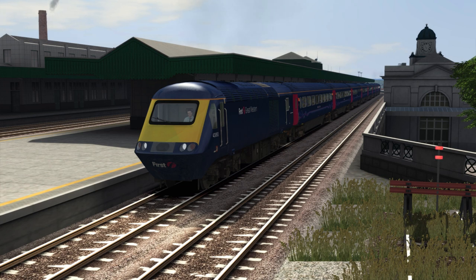The scenario which I'm using is a custom created scenario specifically for this video, following the real life timetable of train 1L82, which is the 1655 Cardiff Central to London Paddington service. Along the way, we will be calling at Newport, Bristol Parkway, Swindon, Didcot, Reading, and finally London Paddington.